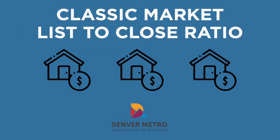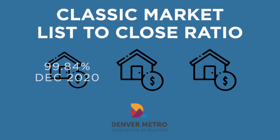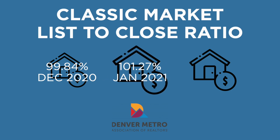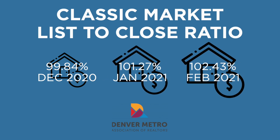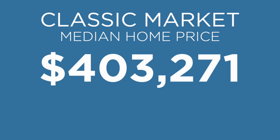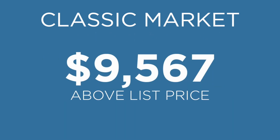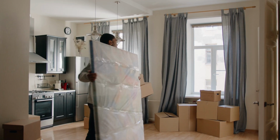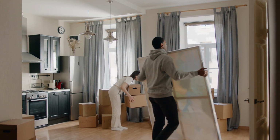Now, this is an increase over the last few months. What we've seen is that it's gone from 99.84% just a couple of months ago to 101.27% last month, up to 102.43% in the classic market as of February of 2021, which means that the average close price right now is sitting at $403,271, which is $9,567 above asking price. If you are planning to buy a home right now, you are simply going to have to offer over asking price in order to even compete.